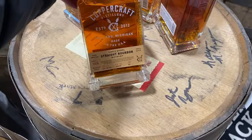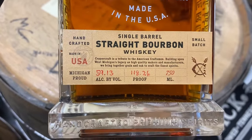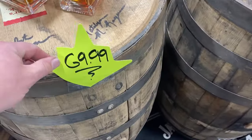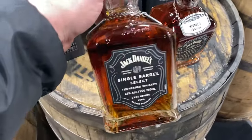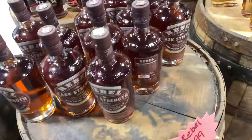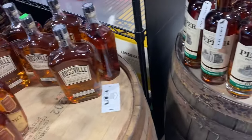Copper Craft, single barrel, $118.26, proof on that one, $69.99. Got a Jack Daniel's single barrel select, not a bad deal. Rebel Cask Strength.